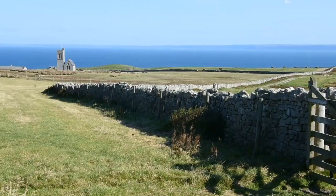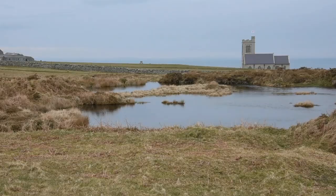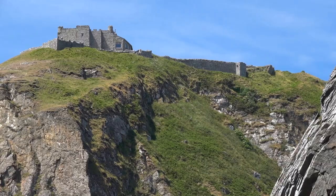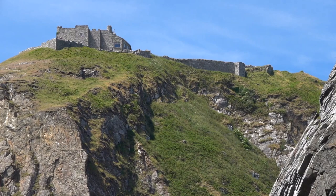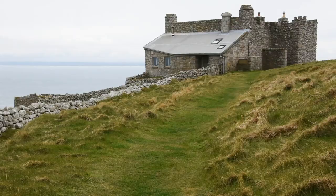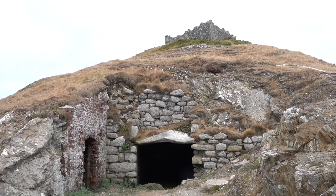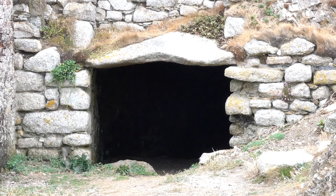South of the old light, there's still plenty to see. You certainly ought to have a look at the castle. This is another little place available for holiday lets. And the castle itself, in its rebuilt form, has three separate areas of holiday accommodation. Below the castle is Benson's Cave, which was used for criminal purposes by that notorious MP.